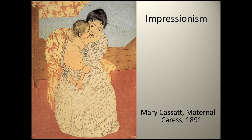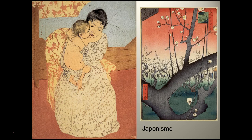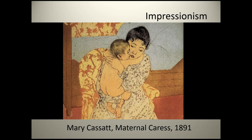So works such as this, Maternal Caress by Mary Cassatt, really do celebrate these very tender interactions between mothers and their young children. And this was a subject that she did revisit a lot. Again, very much influenced by Japonisme, and so definitely the use of patterning and the use of line. There is this sort of flatness and elegance that she achieves with her prints. And this is just a close-up so you can see some of the details.